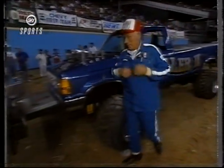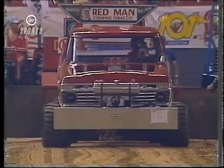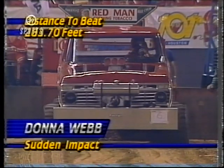Well, that's part of the problem with any new vehicle. You have to learn its personality. Charlie will obviously work with it, and he'll probably come back and take a look at some videotape as well to see exactly what the vehicle was doing.